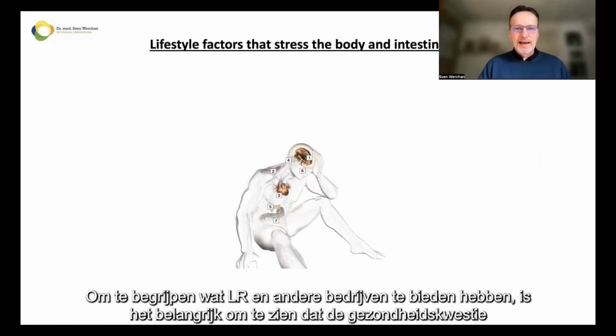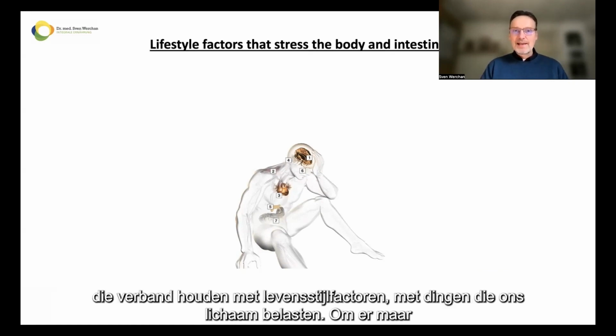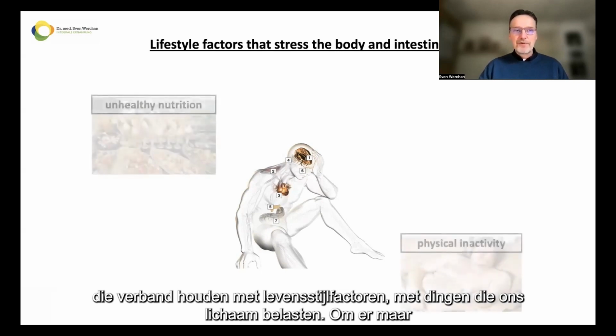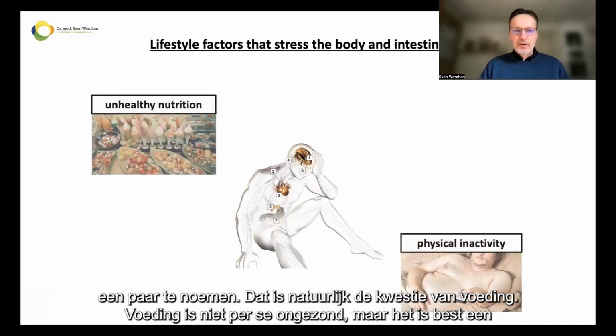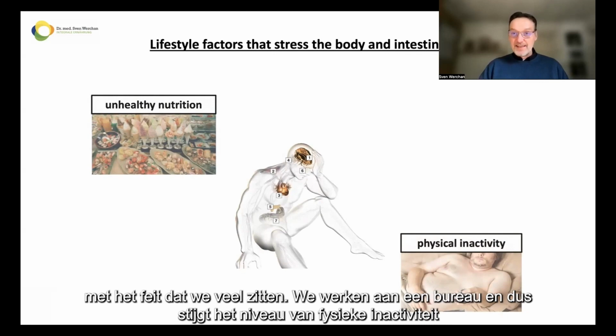To understand what LR and other companies offer, it is important to see that the issue of health today is quite different than in former periods, because we have many diseases today that are related to lifestyle factors, to things that stress our bodies. Just to mention a few, of course, that is the issue of nutrition. Nutrition is not per se unhealthy, but it is quite challenging in this world to keep up with a good and healthy nutrition, especially in combination with the fact that we sit around a lot. We work at a desk, and so the level of physical inactivity rises.